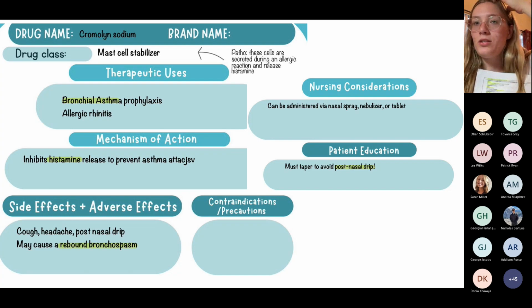Up next is cromolyn sodium. It's a mast cell stabilizer, helps with inflammation, specifically histamine. Similar to an antihistamine, it can have those same antihistamine sedating effects. What's interesting about this one is that we must taper to avoid a post-nasal drip, and this may cause a rebound bronchospasm.